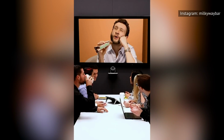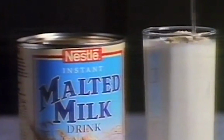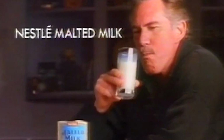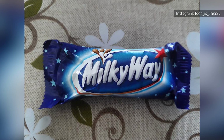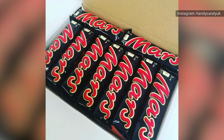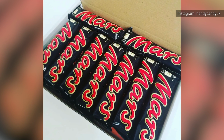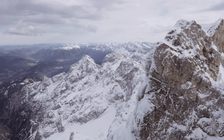Milky Way isn't named after the galaxy. Instead, its name comes from malted milk, a popular drink back in 1923 when the candy bar was introduced. And if you're traveling in Europe, try not to get confused. Milky Ways there are more like American Three Musketeers bars, while Mars bars in Europe are more like the American Milky Way you crave. So if you'd rather eat cheap candy bars than expensive Swiss chocolate on your trip to the Alps, now you know.